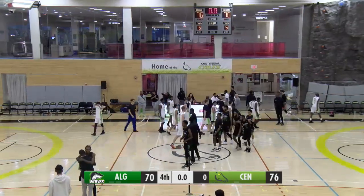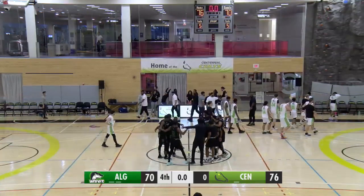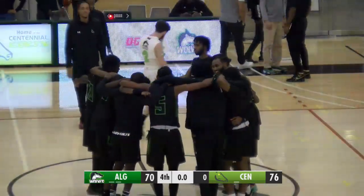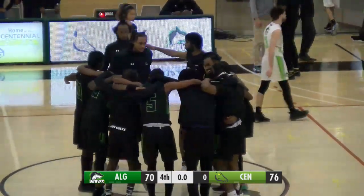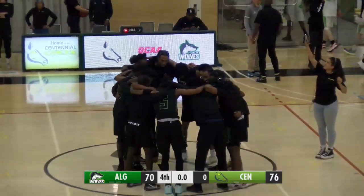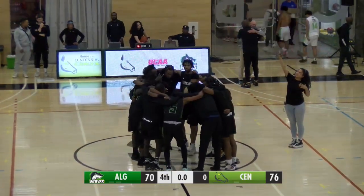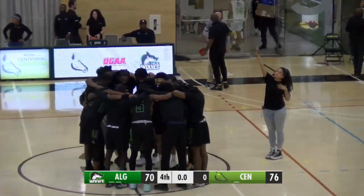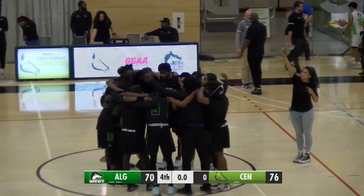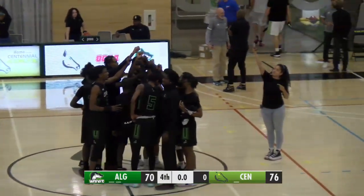And the Colts are 3-0 at home now. Their next game will be Friday the 18th against St. Lawrence, and they will be on a three-game road trip. They'll face St. Lawrence on the 18th, Loyalist on the 19th, and at George Brown on the 25th. This is the momentum you want when you're going on a long road trip.